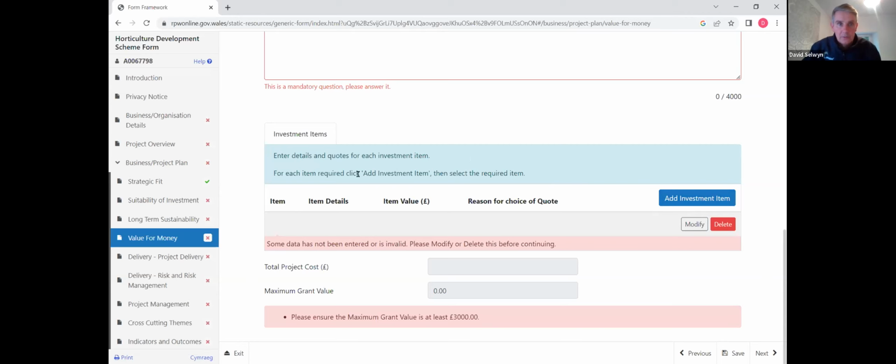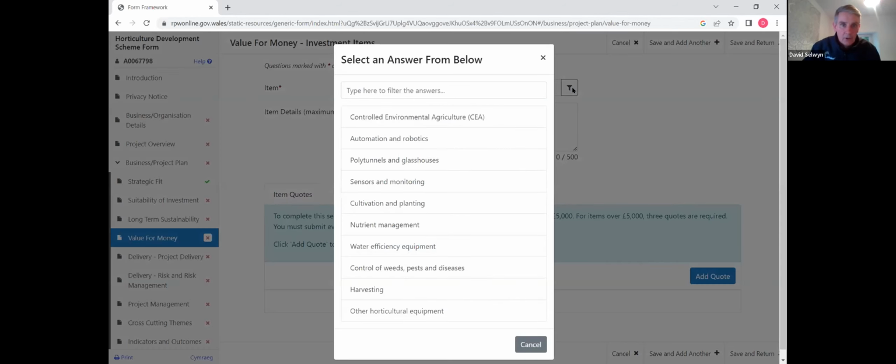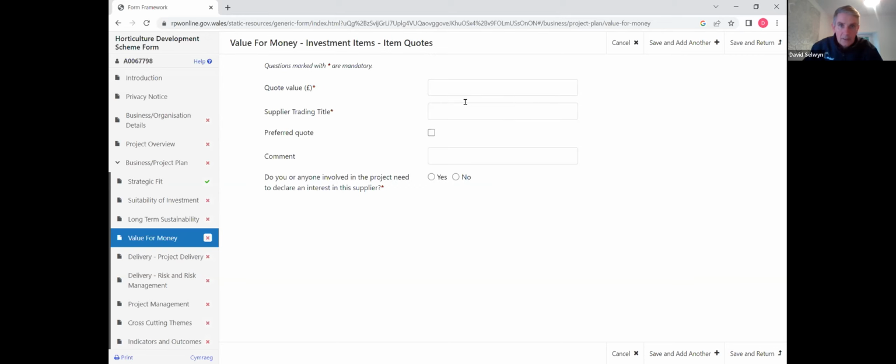So under here, you would add an investment item, and you would say my investment item is a sensor for monitoring. I'll give a description of what that product is, and then I would add a quote, and I can say I've had a quote for £2,000. This is the supplier name. It's my preferred quote because I've only got one of them, so it's the quote I want to use.